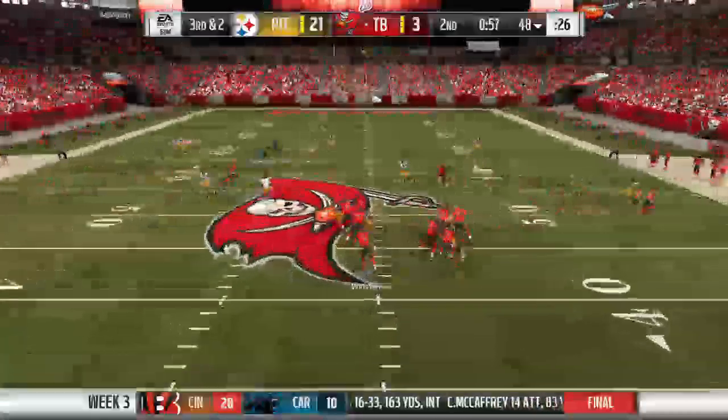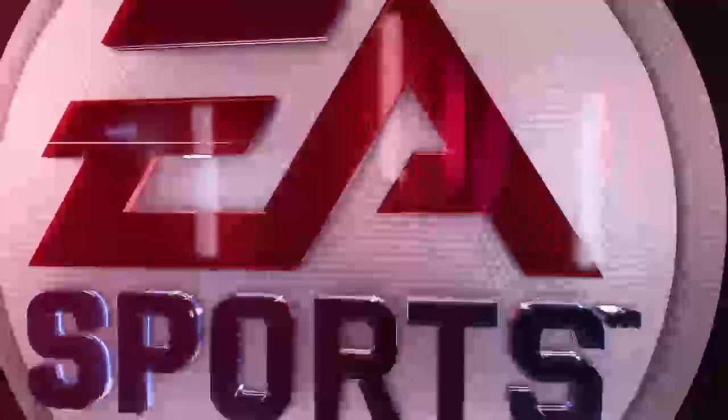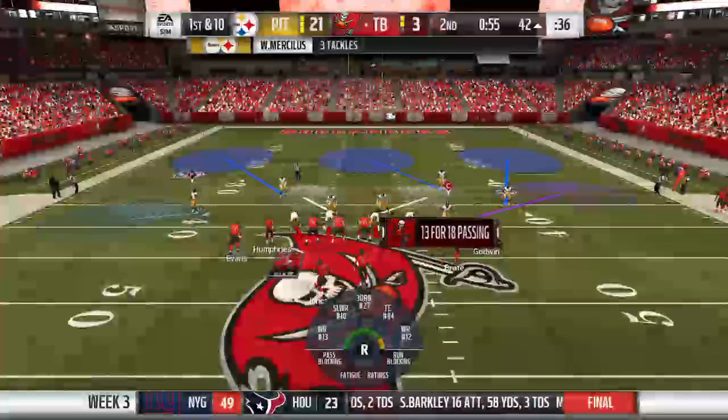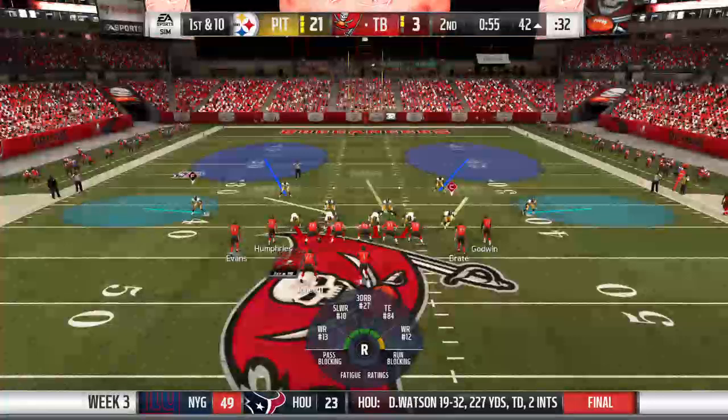To the air again with Winston. Got his man, complete over the middle. That's Evans. Now hold everything here. We're going to get a timeout by the offense, as the clock will stop with 55 seconds to go until halftime. This offense finding its legs now. Here's another 1st and 10.